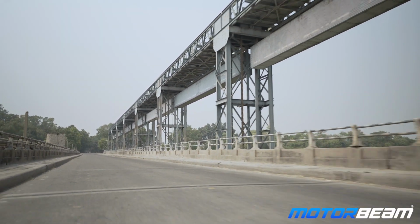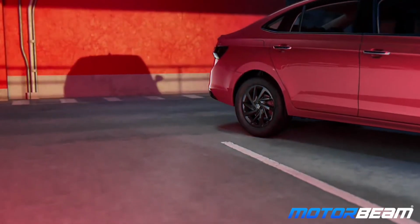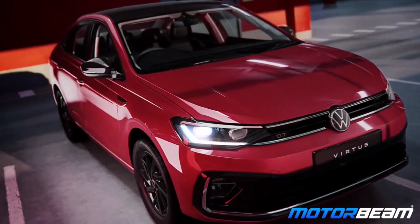Here you can have a look at the price list of the Volkswagen Virtus, and do note that these are introductory prices, meaning after a certain number of bookings have been breached, the prices will be increased.